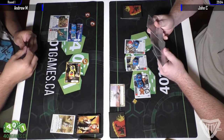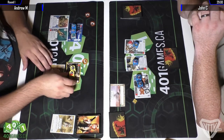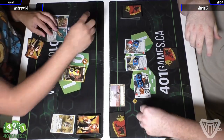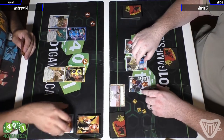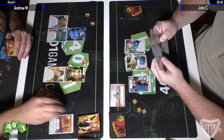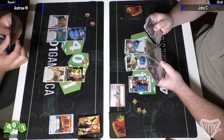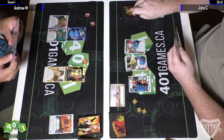So, Andrew chooses to get rid of that Force Push to discard, and he only has 1 die, so... Yeah, there's that second chance I was talking about, actually, so good on John for deciding to focus on Rey first. I'm surprised, knowing that he had that in his hand, he wasn't putting all of the damage from Palpatine onto Han. So he did still throw another damage over on Rey.